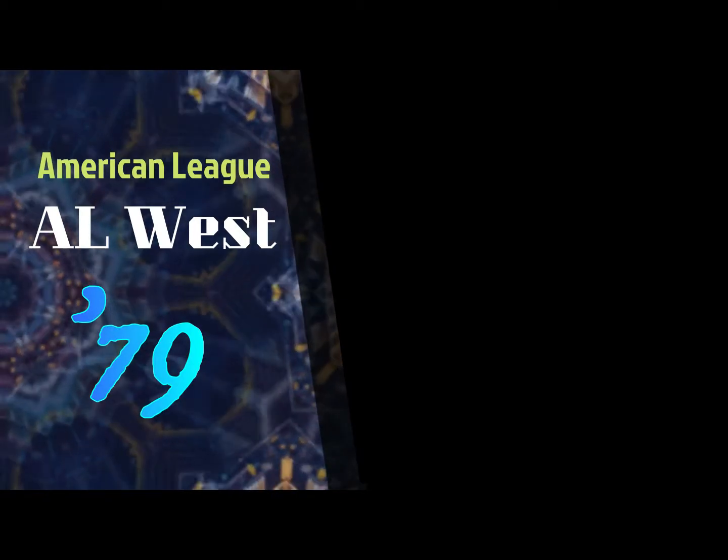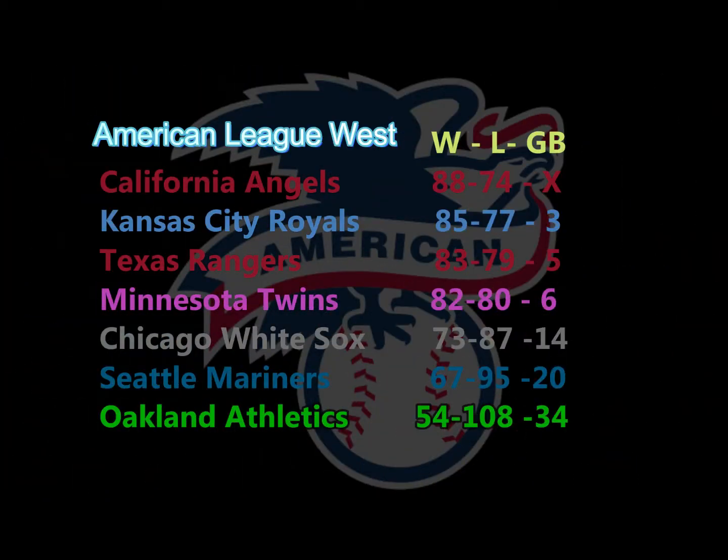Alright, let's take a look at the division standings in 1979 in the AL West. You had the California Angels win it this year with an 88-74 record. The Kansas City Royals followed right behind them, 3 games behind at 85-77. Texas Rangers were a couple games behind us, followed by the Twins, White Sox. The Mariners just joined the West a few years ago. I'm thinking they won out.